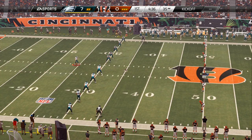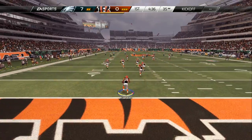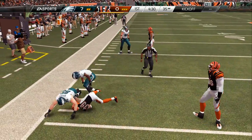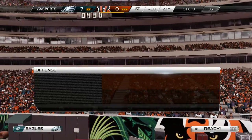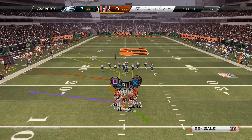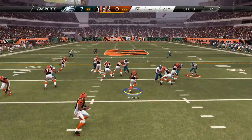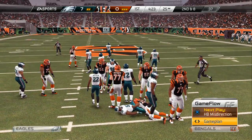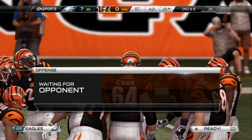Alex Henry ready for the kickoff. He's got a chance to return this one. Able to move past the 20 and brought down at the 23. The Bengals are at the line of scrimmage and loading up that line with an extra tight end. Well, when you're going to run the football, if that's your objective, you cannot get frustrated by short runs. You know that it's going to build itself as the game goes along, so keep trying it.